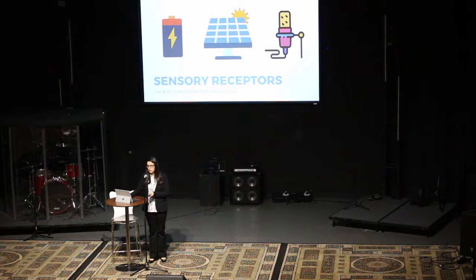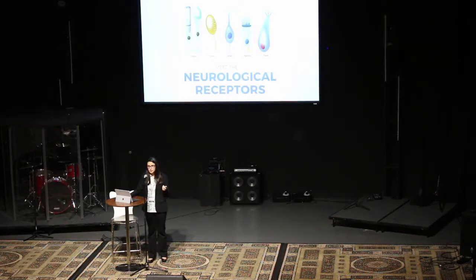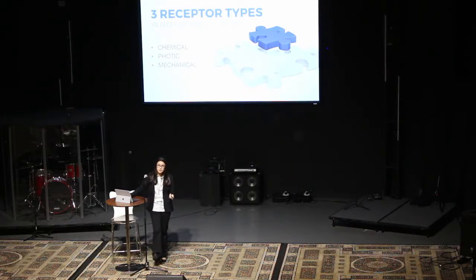What are our neurological receptors? The big ones that you'll hear a lot about are our five senses: sight, sound, taste, smell, touch. When you break those down even further, you really can sum them up into just three. You have chemical receptors, photic receptors, and mechanical receptors. Chemical is where you get taste and smell, photic is where you get vision, and mechanical is where you get touch, proprioception, but then also sound. Sound is the mechanical vibration of your eardrum and the inner workings of the ear as well. So we're going to include sound with mechanical.